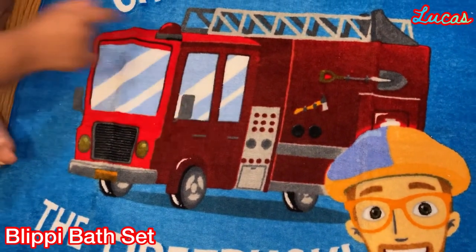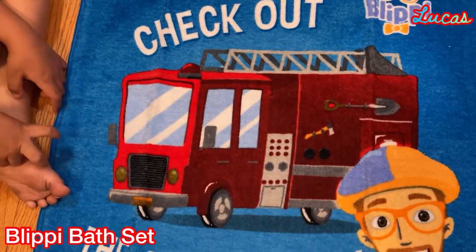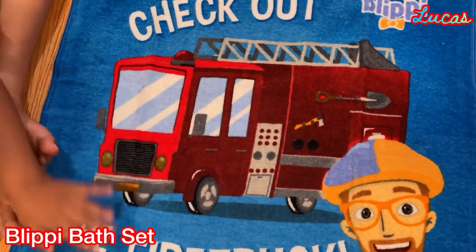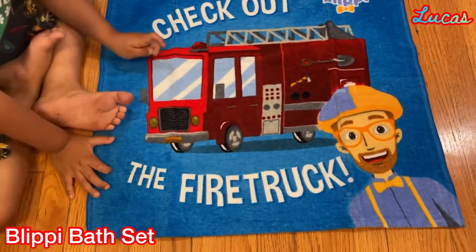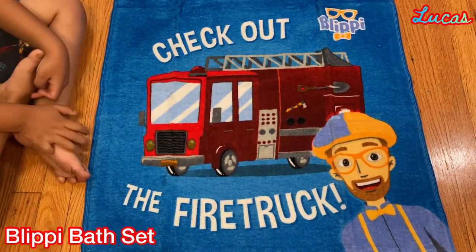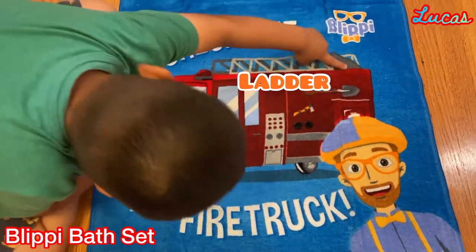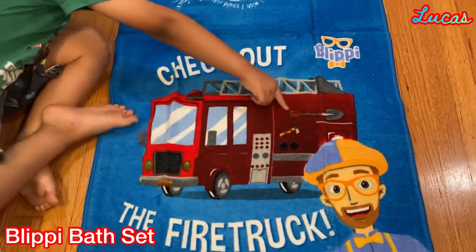They're for filling up their tank. They're for when they're putting out fires, it sprays water out. But you don't attach a hose. It doesn't even have a hose. And here's the ladder. When there's a tall building, it stretches up higher and higher and higher. Check.